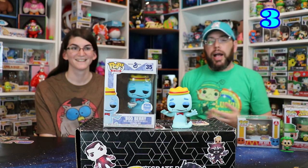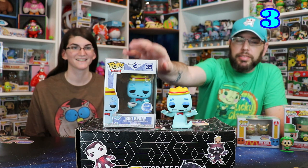Now, obviously, if we get like Freddy Funko, Booberry Glow or something that's worth like a bajillion dollars, that would be amazing. But we are actually pretty happy with these. And PPG on these, surprisingly, this guy's PPG right now is $70.